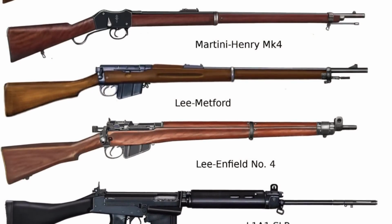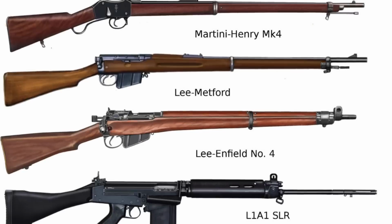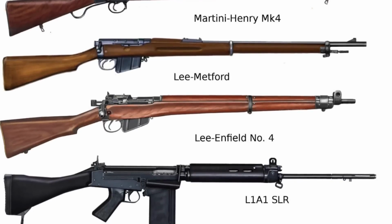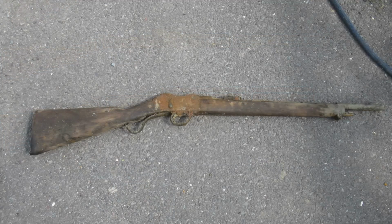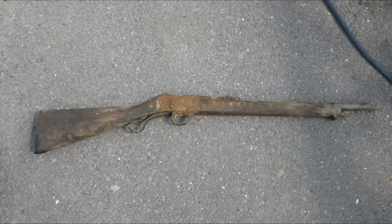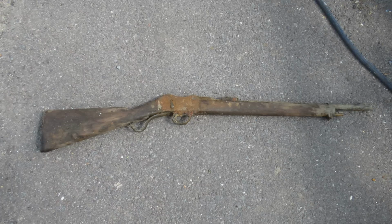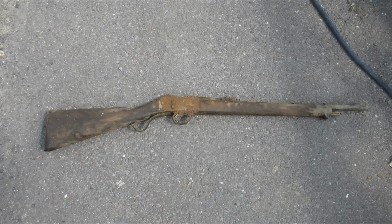The Martini Enfield's design elements influenced later firearms, particularly in the development of single-shot and bolt-action rifles. These innovations played a significant role in the evolution of military rifles leading up to the world wars. Despite being a relatively short-lived military issue, the Martini Enfield remained in service for several decades due to the sheer number of Martini Henry rifles that were converted to this new configuration. And their robust design and historical significance make them sought-after collectibles today.